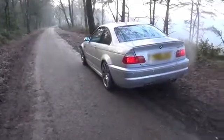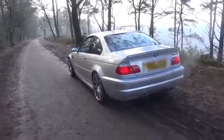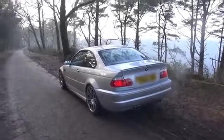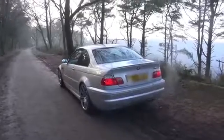What I think's really nice about this M3 is the fact it's still got the original stock look. Well, it's got the upgraded 18-inch wheels. You can either get them with a 17-inch wheel from factory or the 18-inch upgrade, which is what these are. But the car still looks stock.